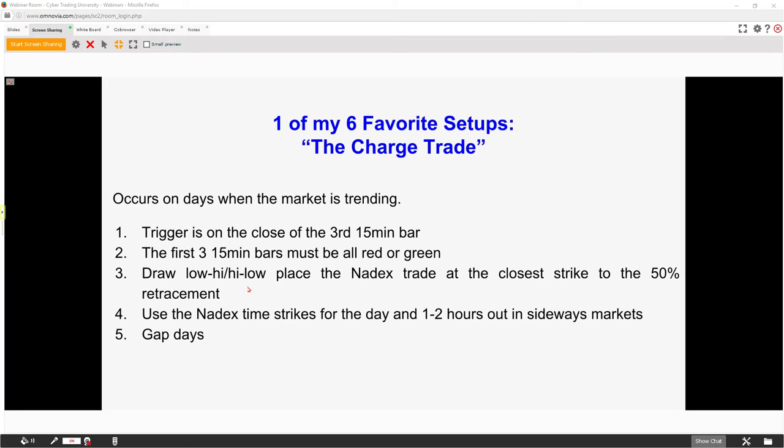After the third 15-minute bar, all I'm asking is, are they all red or are they all green? All that's telling me is that price is obviously continuing in one direction off the open. Once I've decided that we have all red or all green bars, we're going to draw the low to high. Anyone know what a 50% retracement is?